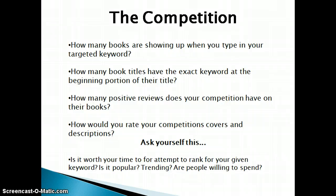But at the end of the day, you got to ask yourself, are you going to be able to rank for that keyword? Because there's a lot of competition. There's people that have a lot of reviews on their books, that make good covers and great descriptions, and professional authors. So it might not be the smartest move for you, but it's just an example of something trending that if there wasn't a lot of competition, then maybe you could go for it because there's a market.